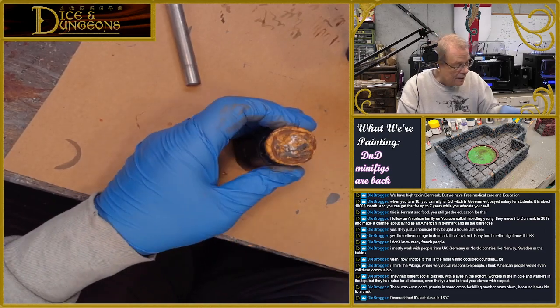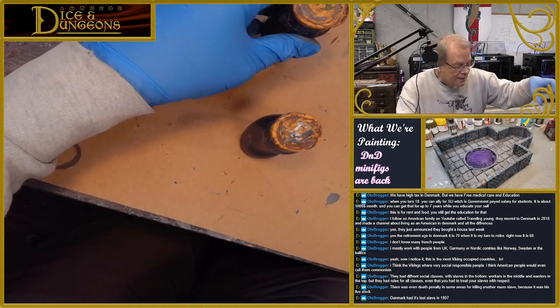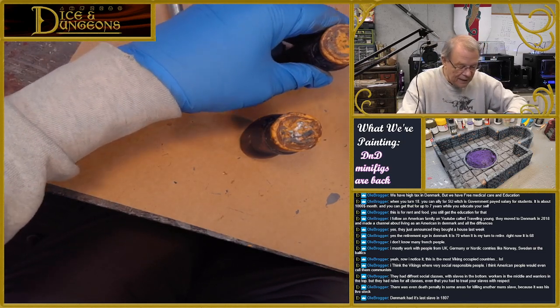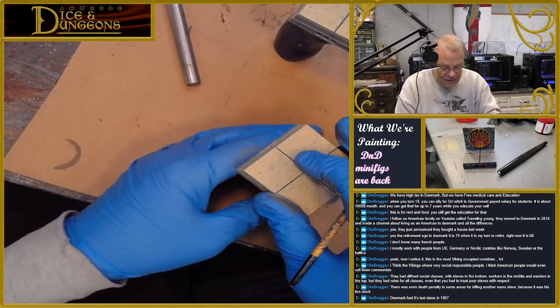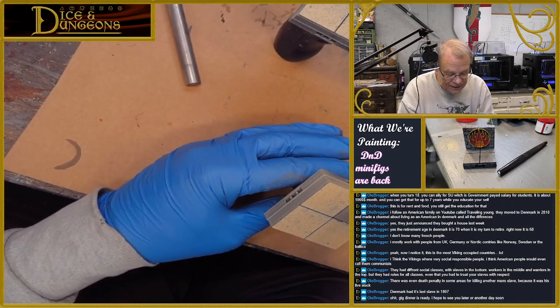Well, this timing will work out pretty well. I'll be finishing my second dozen of floor tiles. There's four left. And I haven't even talked about decimals and fractions as I'm working through dozens of these things. We could be talking about fractions of dozens.